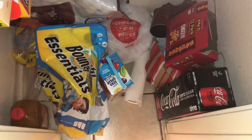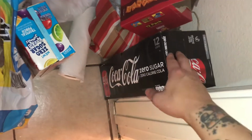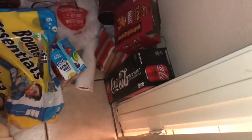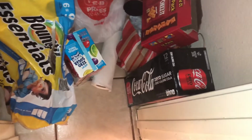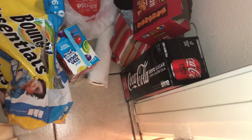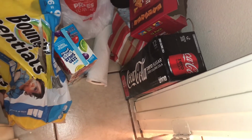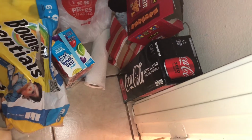A mess down here, so don't mind that, but we got another case of the Coke Zero. I know that these are not the best for you. I know aspartame is bad. I know people's opinions on this, but we like to have them on the weekends with our meals. We just enjoy it. It is what it is. For the most part, we're healthy, so that doesn't bother me. If it bothers you, sorry, but that's how I live my life, and we're lazy keto, so.